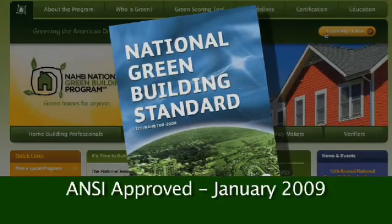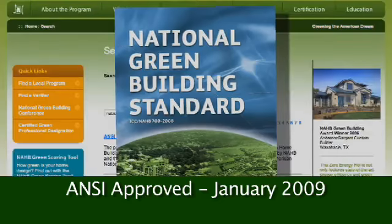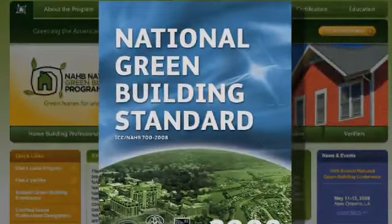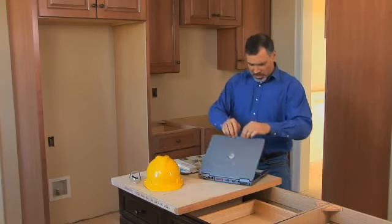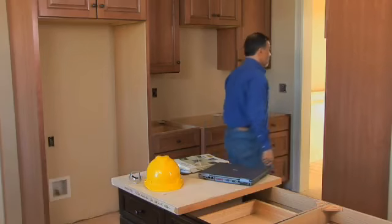Here's what a copy of the new National Green Building Standard looks like. You can get a hard copy or check it out online. The standard is accredited by ANSI, so this is a measurable standard written by builders, environmental experts, and code officials for builders. Or you can choose to certify your home through the NAHB Model Green Home Building Guidelines. If you or your clients need more information about a particular material or method, there's a resource guide linked online.